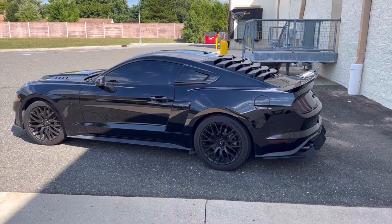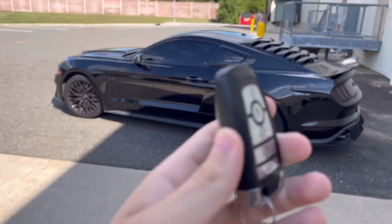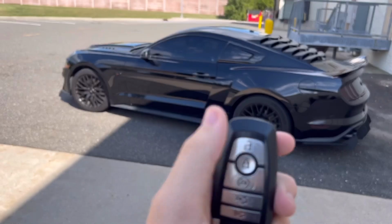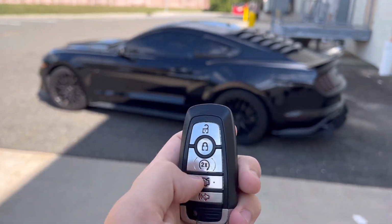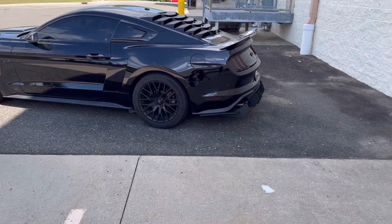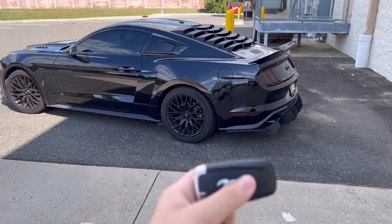Okay, so with your Mustang GT, you will get a very nice key. It's pretty heavy. It's got these silver buttons right here. You got the unlock, you got the lock, and you have the double tap to start, the double tap to open the trunk. I do have another key at home, but instead of the Mustang logo, it says Ford on the back.